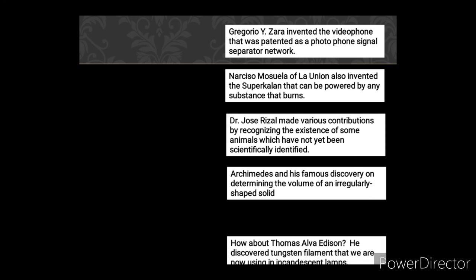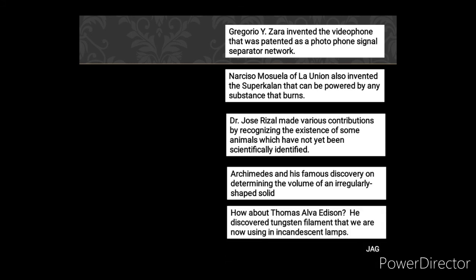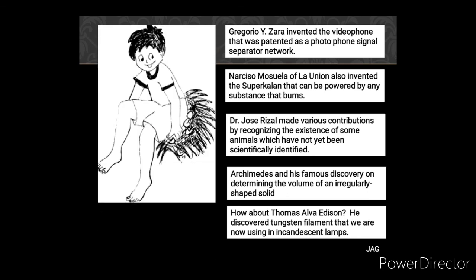Then, next, also, we have Thomas Alva Edison in your module, the story of Thomas Edison and how he discovered tungsten in our incandescent light, I mean. So, it's actually one of the very good example that anyone can be a scientist. So, all of these names mentioned here started from simple beginnings. Let us go back to Thomas Edison.